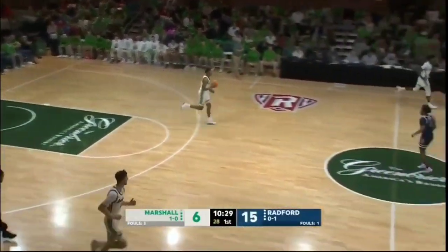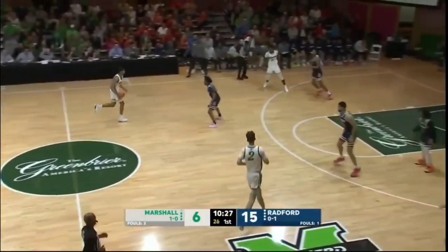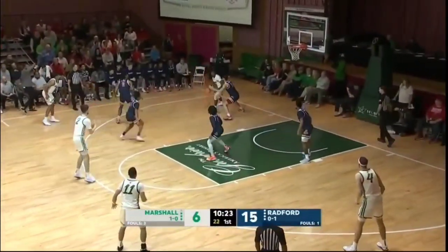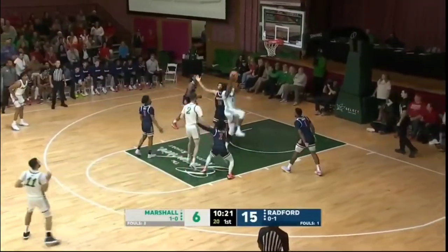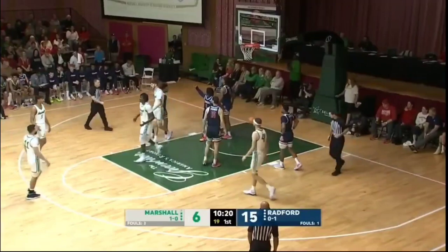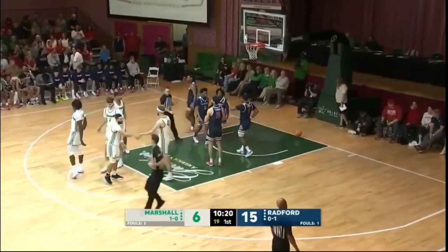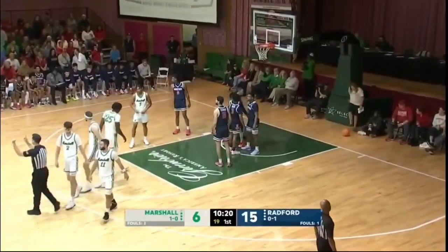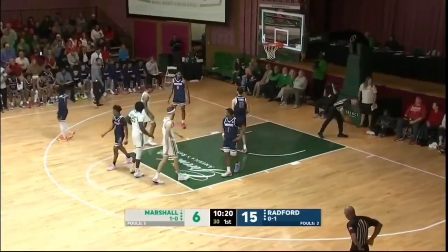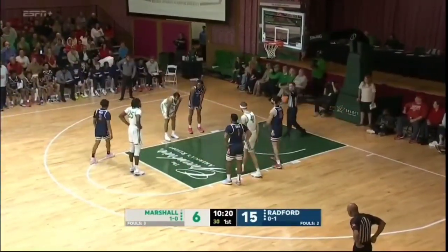I mean, he's little, but he plays big. You're able to take it into the chest of Obi. He's 6'8", fearless, doesn't shy away from the contact, and that's how their offense operates. They're able to get those drives to the right side and finish easily at the basket. Again, off those switches, they're taking advantage. Second trip to the free throw line for Obi.